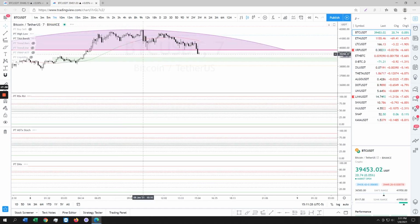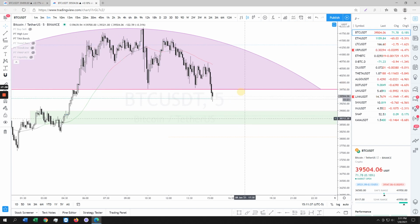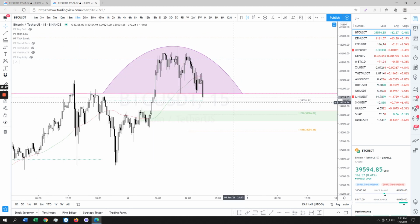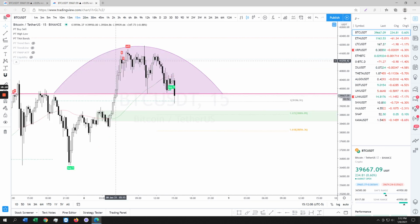Let's see. 5 minute. No, this thing has to start curling. This has to flatten out. Come on. 10 minute. Oh, 10 minutes swept. 15 minute. Oof. That might hold right now, guys. Don't tell me it's gonna hold. That's gonna be pretty silly if it holds over there. Jesus Christ.